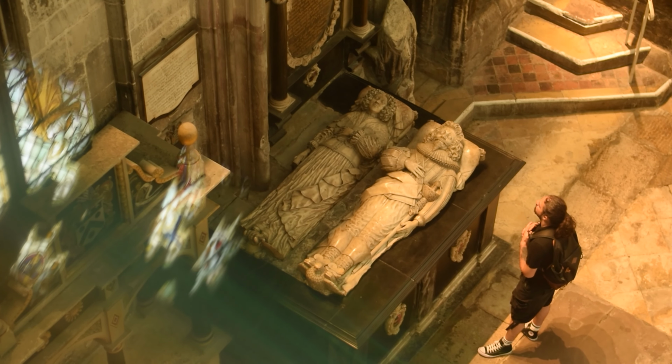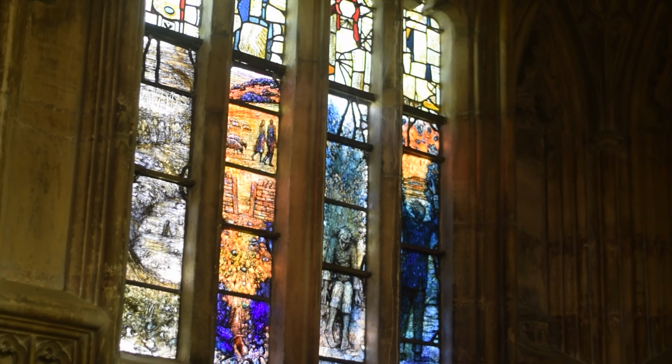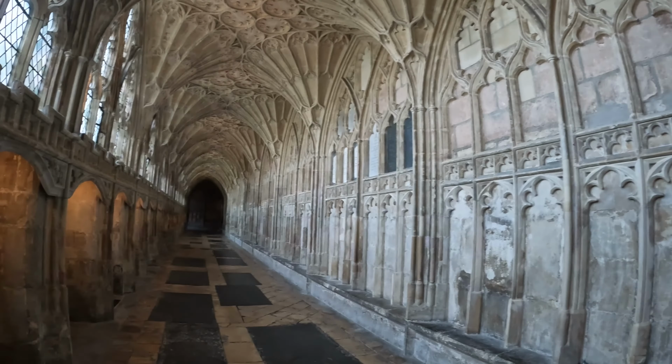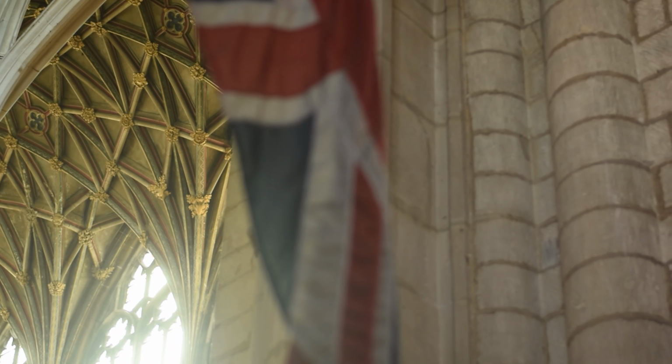It holds the tomb of King Edward II. The stained glass windows are some of the most beautiful and unique I have seen, and more recently it was turned into Hogwarts for multiple Harry Potter films, so I'm sure you recognise some of these cloisters.